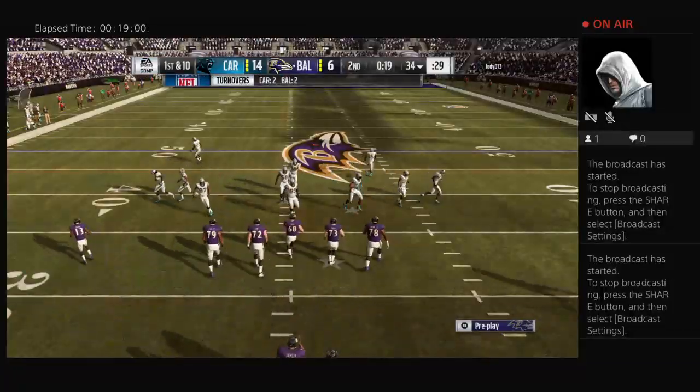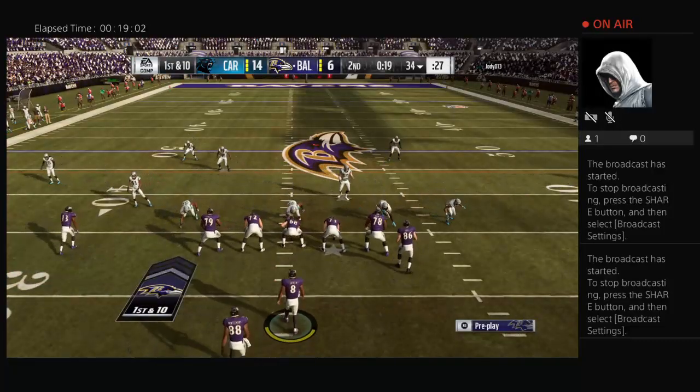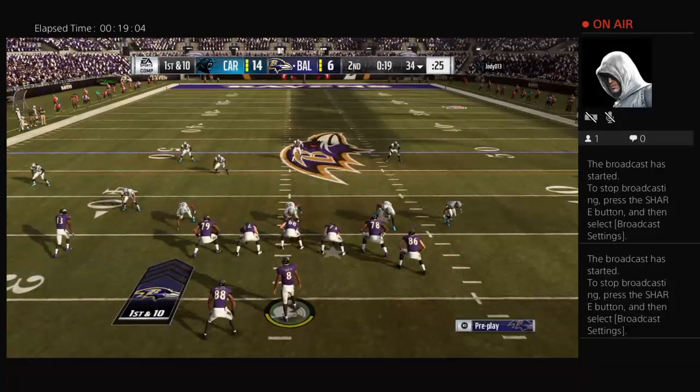19 seconds showing to play in the half as they come up here, first and 10. Watch it now, Barney.